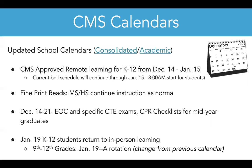Currently, remote learning will end January the 15th, and those students who elected or opted to be in-person learners, you all will begin coming on campus based on your rotation starting January the 19th. So again, our current bell schedule that starts at 8 a.m. will continue when we come back from the holiday break through January the 15th, even though we had previously said, don't forget, first block starts at 7:15. That is no longer the case because of that new remote learning plan that was approved by the Board of Education.